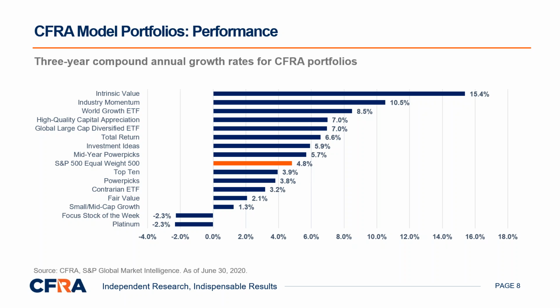The CFRA model portfolios' performance over a 3-year time span shows that most of the portfolios have outperformed the broader market. Top 10 has been hugging the index performance over the long term. I'll show you some changes we've made to the portfolio and outline some of our sector allocation bets that have improved the performance considerably over the last year and a half.